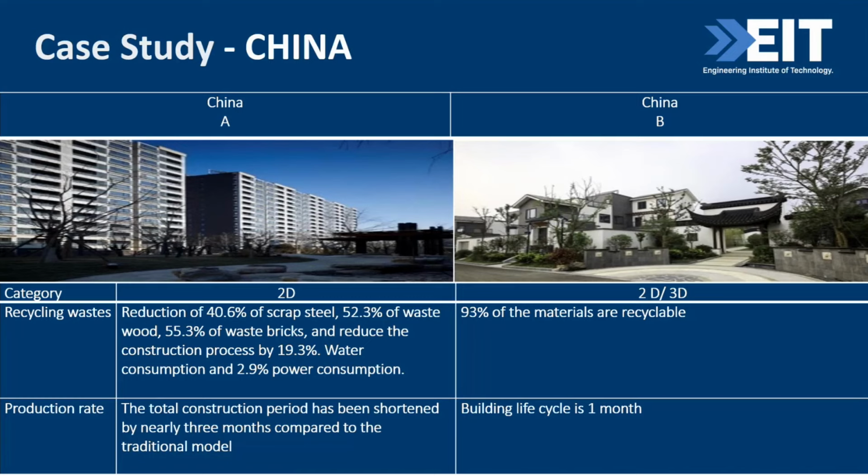We have a colleague in China, so he could share with us some examples from projects he worked with. Again, same parameters here: recycling, waste, production rate. Company A works pretty much with panels and 2D systems, and company B works with both 2D and 3D systems. Again, in terms of recycling, there is no doubt. Here, some reduction of 40% in scrap steel waste, and a 52% reduction regarding wood, timber waste, and bricks. And here it gives us an idea about the water consumption and power consumption when they work with 2D panels to construct in a specific project.